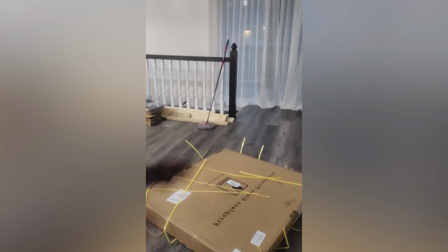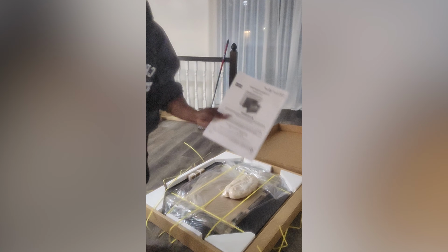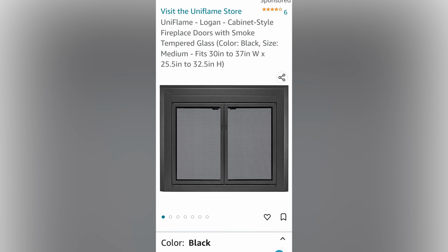Okay, I'm back. Let's see how my fireplace door is looking. I had to buy a new fireplace door, so this just came in. So let's see. I just got off work, so excuse me, y'all. I was excited. This is how it's supposed to look, right there. So just a glass door.